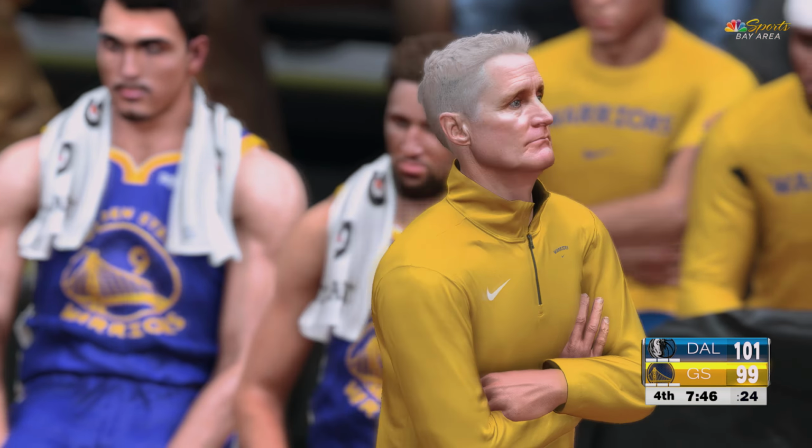Balance player of the game, Luka Doncic. This is special. We are witnessing a legendary performance here tonight. He is like levels above everyone else on the floor. Something must have clicked for him in warm-ups tonight. He's just come out and he has run wild. Williams has checked in for Jones.